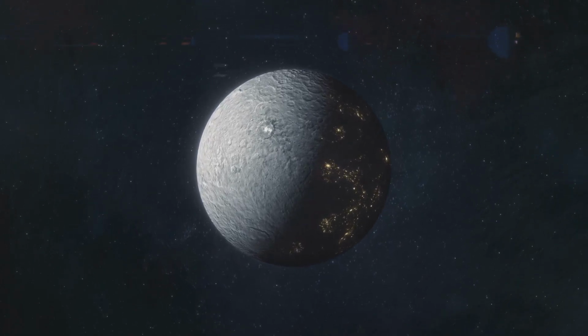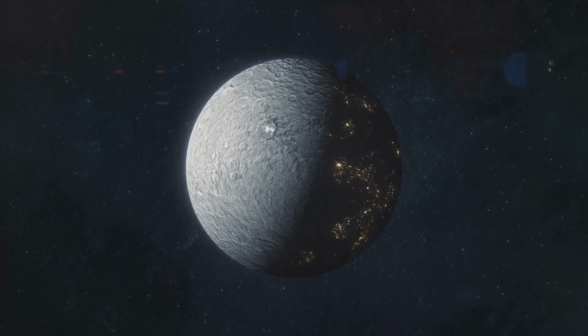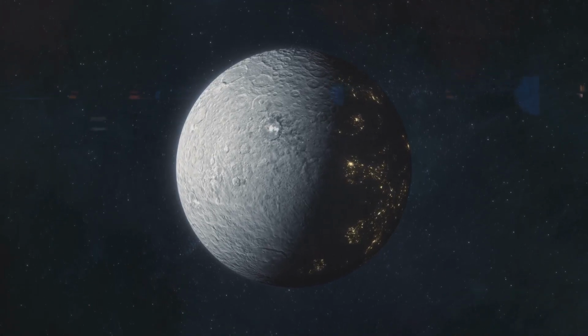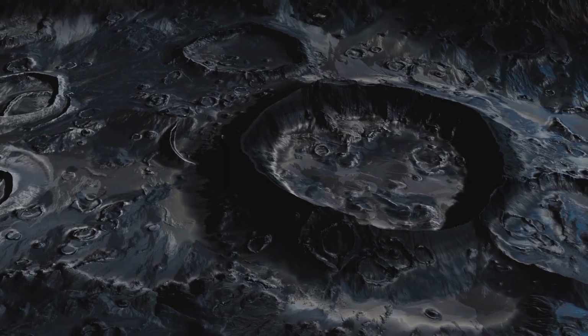One of the most striking features of Proteus is its extremely dark surface, reflecting a mere 6% of the sunlight. This makes it one of the least reflective objects in our solar system.